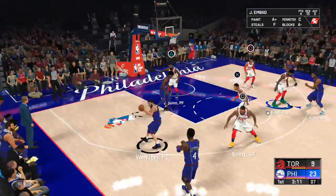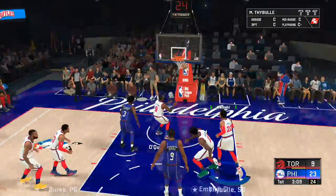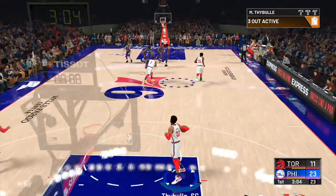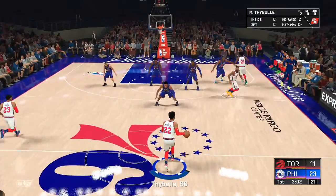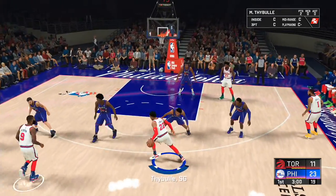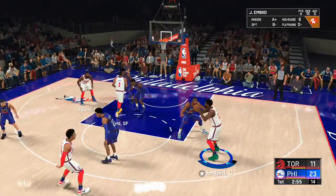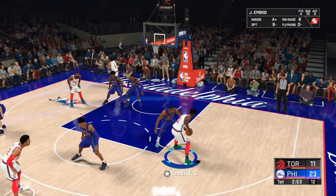Pass to Hollis Jefferson. Unloads. Again, Toronto. Well, that's about court awareness. Hollis Jefferson playing very well within the confines of this offense. Here's Thibault. He's averaging around 5.5 points a game.